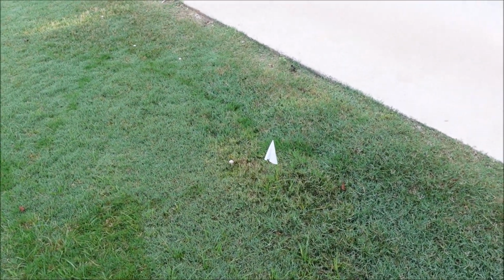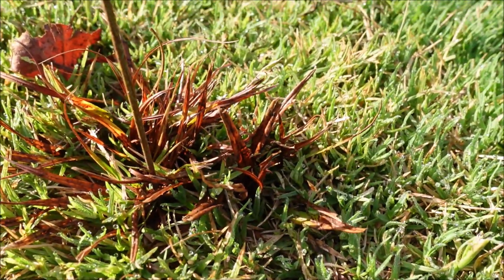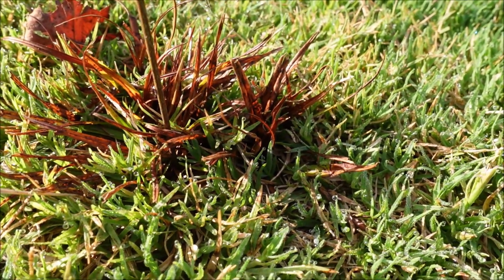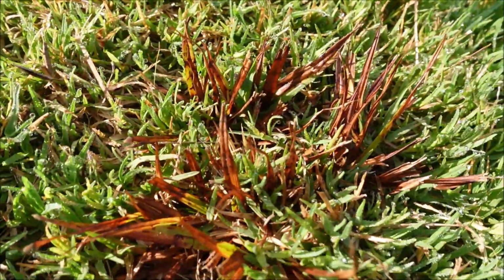Let's move on and check the kyllinga. First up is the Blindside on the kyllinga. Let me show you something that hasn't been treated. You can see what it looks like, nice and green. And when you get over here to the Blindside, you're gonna see the most extreme results. So it's turned it brown. I feel confident if that was mowed, it would keep it down for quite some time. So very good results on the Blindside.